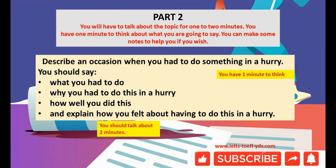Part 2. You will have to talk about the topic for 1 to 2 minutes. You have 1 minute to think about what you are going to say. You can make some notes to help you if you wish. Describe an occasion when you had to do something in a hurry. You should say what you had to do, why you had to do this in a hurry, how well you did this, and explain how you felt about having to do this in a hurry.